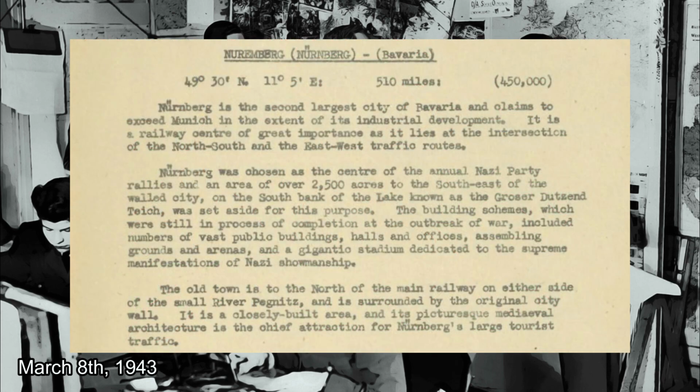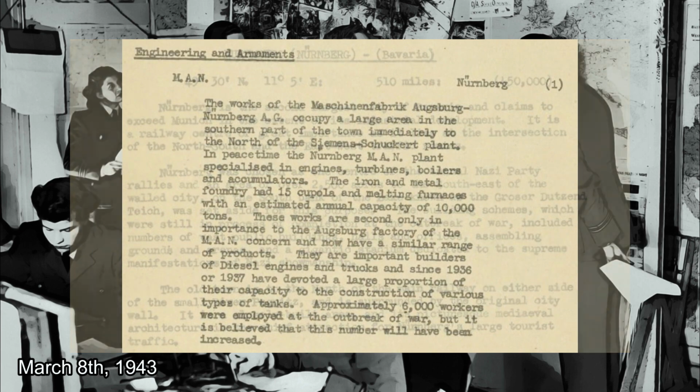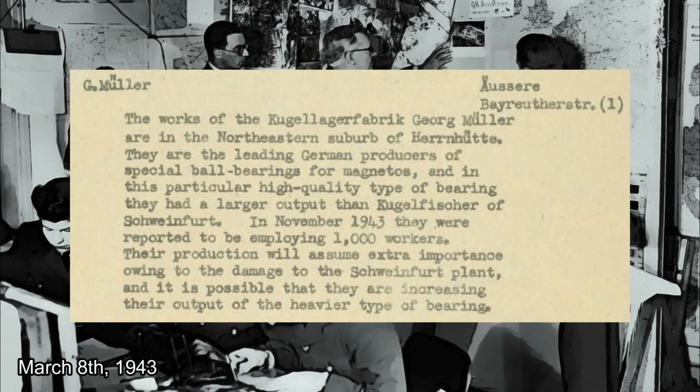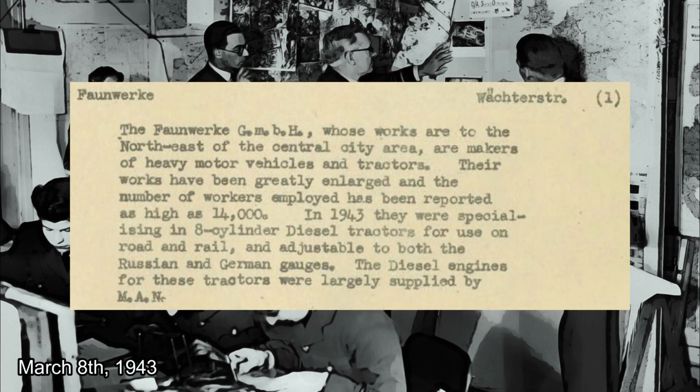An important political target, Nuremberg is also a major communication hub in the region connecting north, south, and east-west rail traffic. Among the 18 aluminum, engineering, and armaments works listed in Nuremberg are the MAN works producing tanks and diesel engines, the G. Müller works producing special ball bearings for magnetos, and the Fondwerks producing heavy vehicles and artillery tractors.